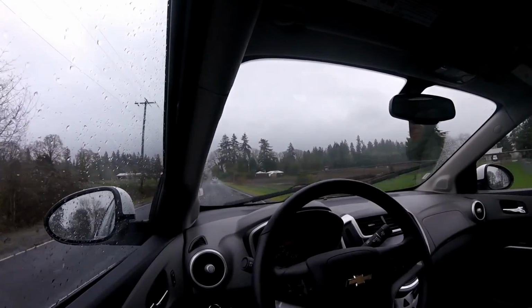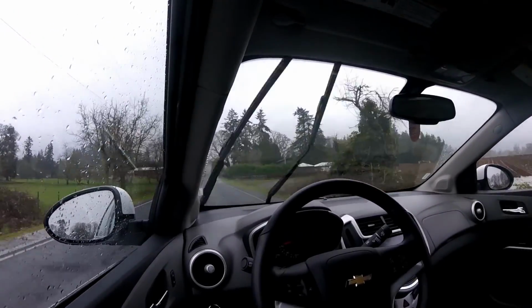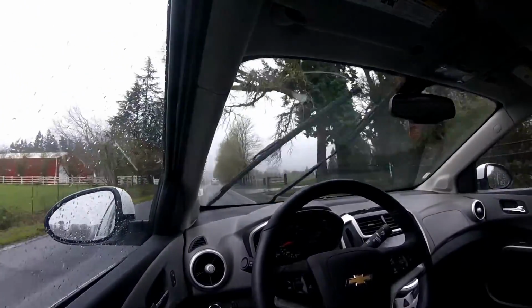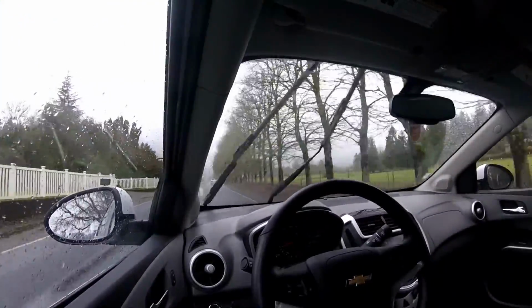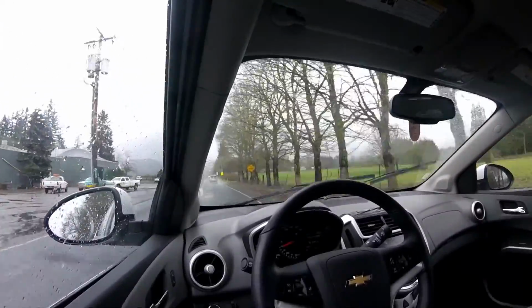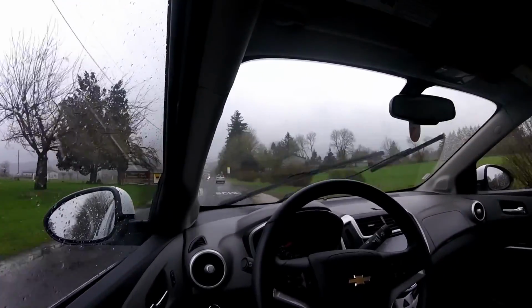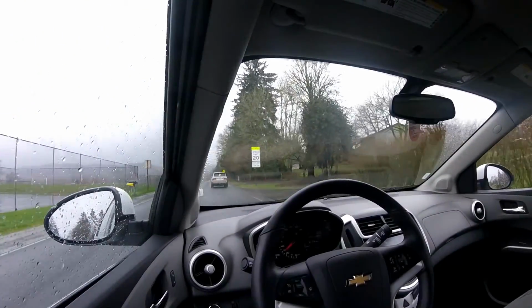Also, this car rides way too boaty for me. What I mean by boaty is it's not very sporty. It just rides like a normal car. And it's not bad, it just doesn't appeal to my taste. If you're just looking for a pretty good looking, semi fun to drive car, then the Chevy Sonic is definitely it for you. But if you want something a little bit more sporty, you should look at other vehicles.